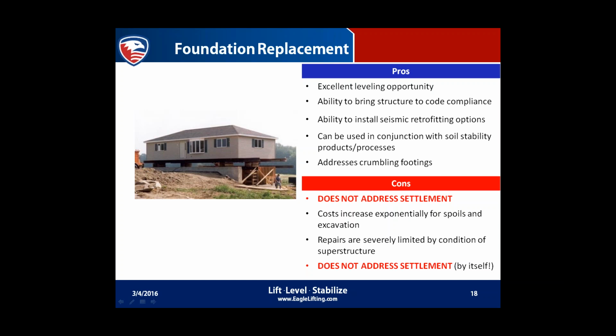Once again, we can sink those pre-construction helical piers and put the new construction caps on the top of it, and then pour the footing on, and you have essentially a deep foundation system without the costs of trying to dig everything out directly underneath that footing. Probably the biggest pro to this is that it addresses crumbling footings, spalling footings, or anything like that.